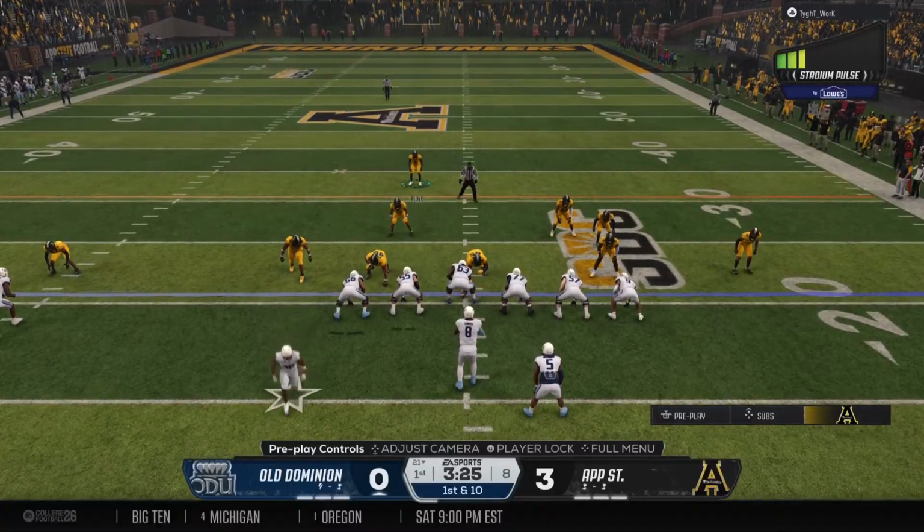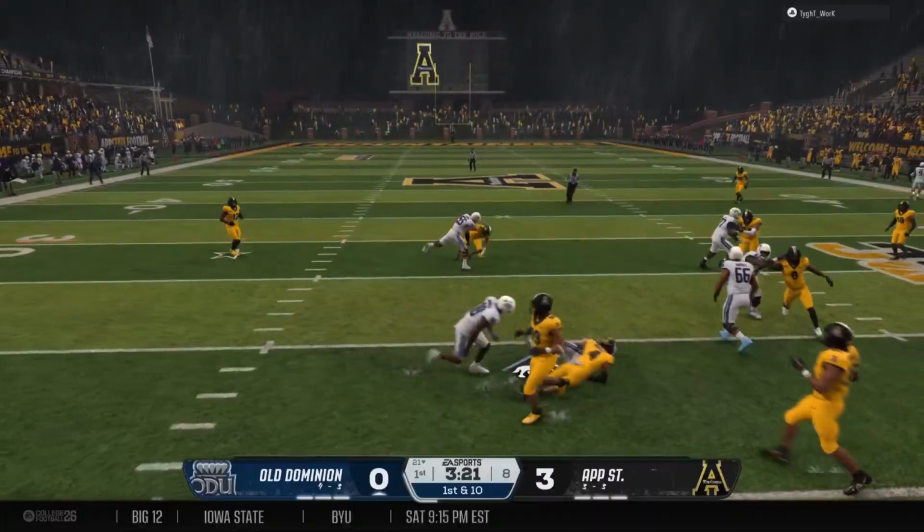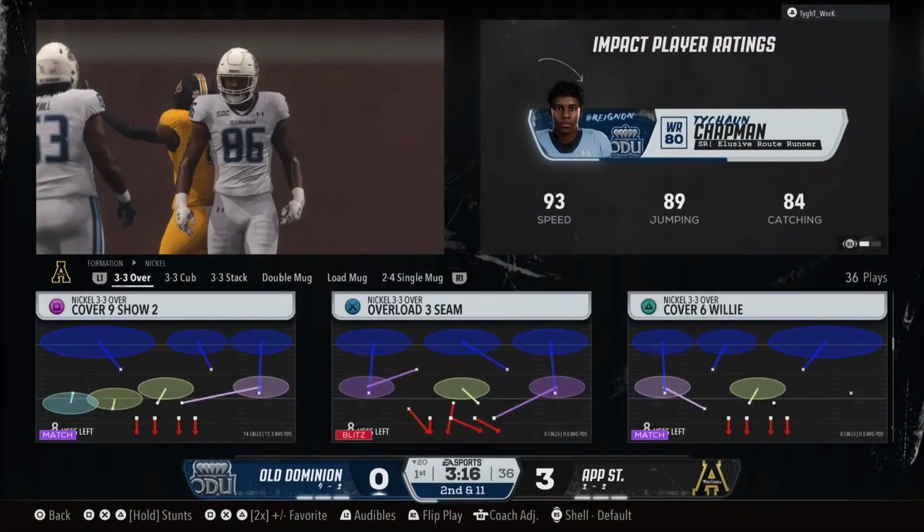DBs right up on the receivers. First play of the drive, wants to throw. Working that wide receiver screen. And this one will be stopped for no gain.